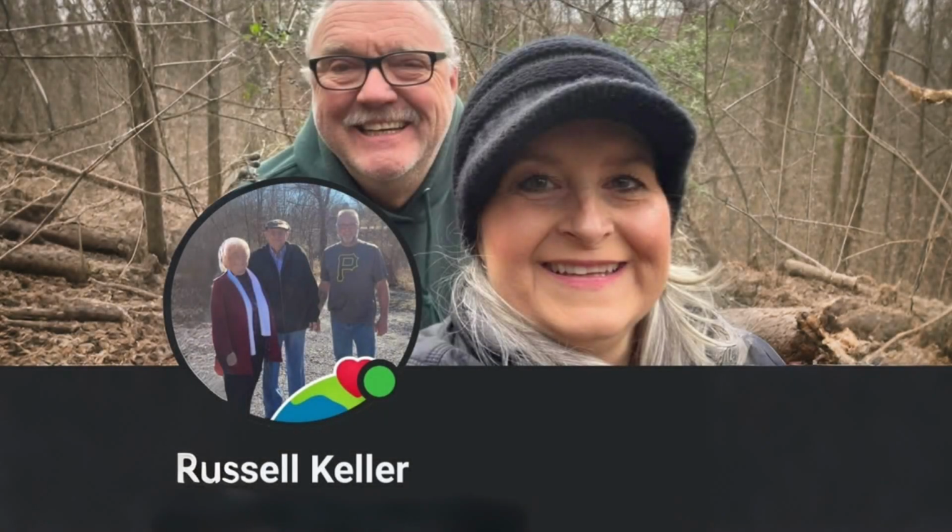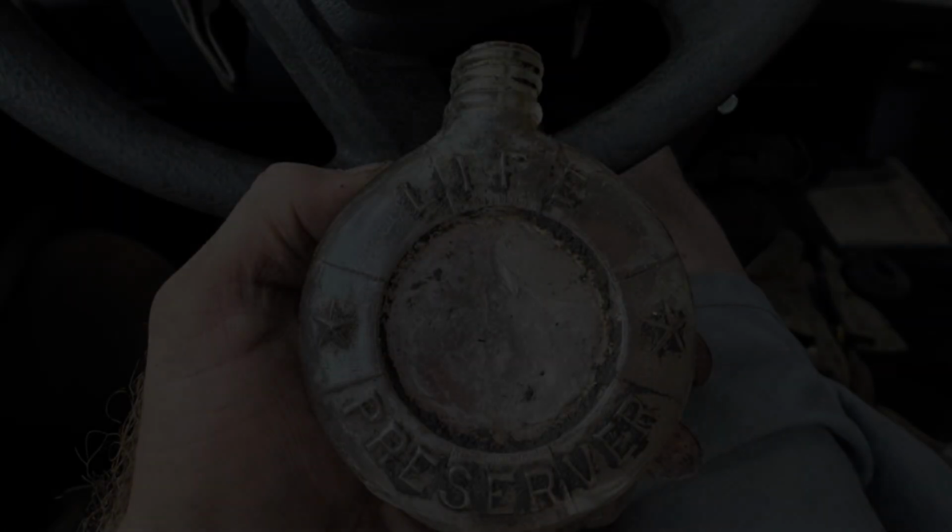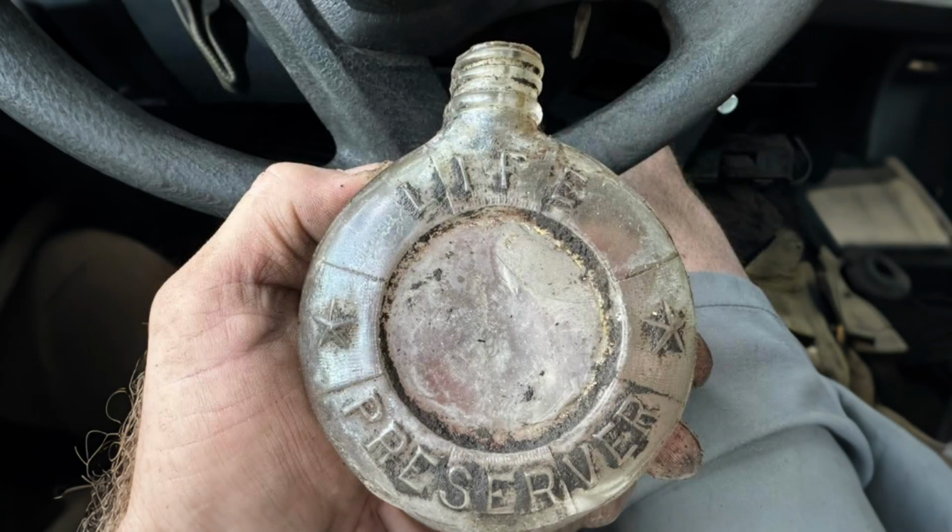Welcome to the Find of the Week, everyone. This week we have something a little different for Find of the Week. It's not something technically that you'd find with a metal detector, but it is something that a lot of detectorists have a passion for finding. Today I'm featuring Russell Keller in this really cool souvenir life preserver whiskey flask.